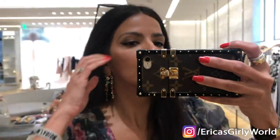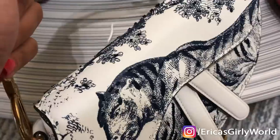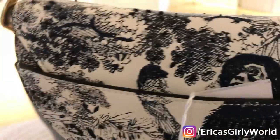Gosh, I also love the white one. Which one? I love this one right here too. Yeah, I think I would take the white or the tiger. Oh my god, I love the tiger, but the tiger, girl, is more trendy.